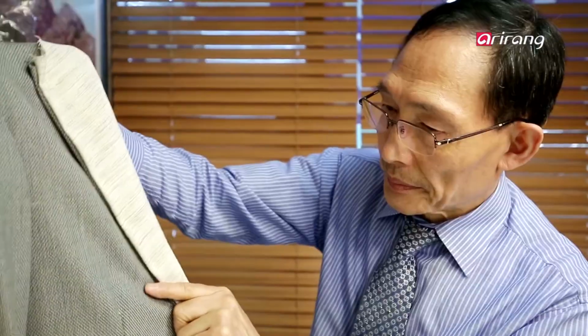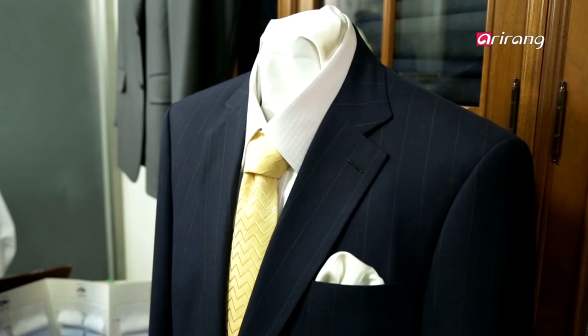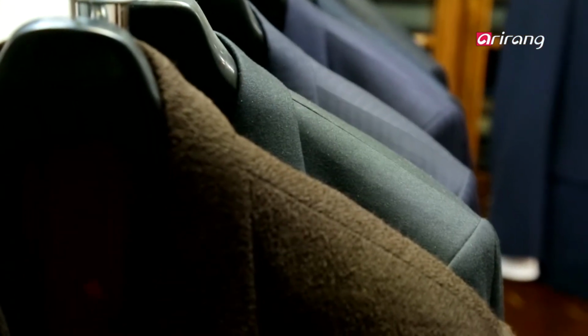With everyone taking about a couple of weeks to make, Lee's suits cost anywhere from $1,000 to $2,000 US.